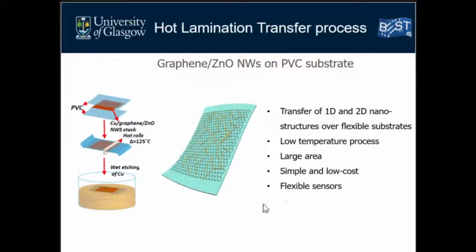So what we have done is, we have used commercial graphene from Graphenea, which could be 1 to 5 inches in diameter, and then we dispersed zinc oxide nanowires, which we have grown using the technique I explained, the vapor liquid solid method. Then we performed a hot lamination process. Then we etched out the copper using iron chloride solution. After that, the wires are very intact with the surface of the flexible substrate.